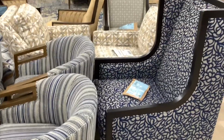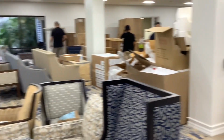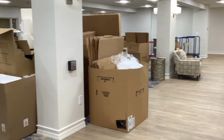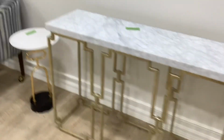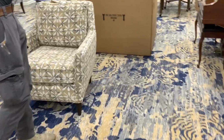Oh, gorgeous. Look at this. Oh, and some of the tables are very modern looking. Look at that. That looks nice. And they're very comfortable too. They are.